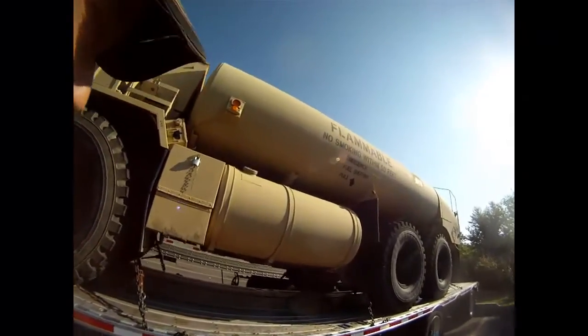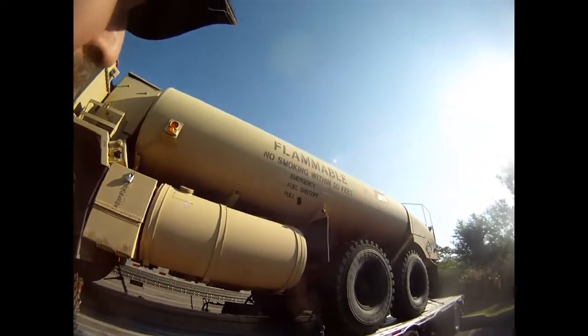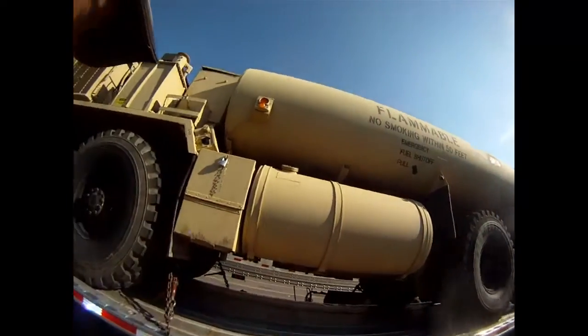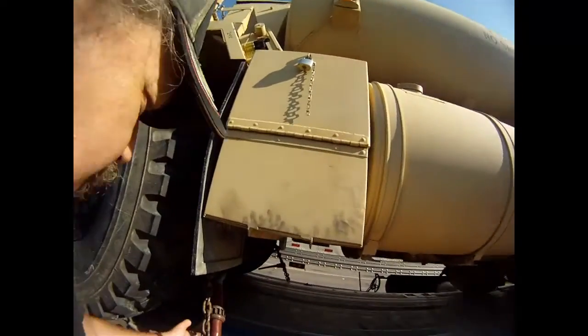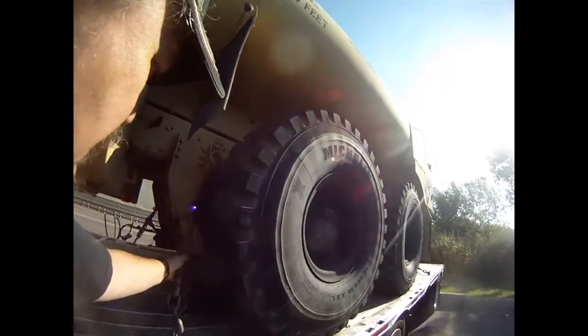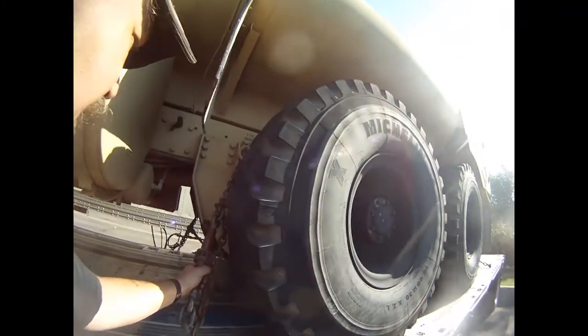And I won't be lighting any cigarettes or anything like that, because there's fuel residues. I'm not even going to mess with it. So I have an electronic cigarette, so I'm good there. Yeah, they're still all right. Yeah, they're still tight. That's amazing to me.